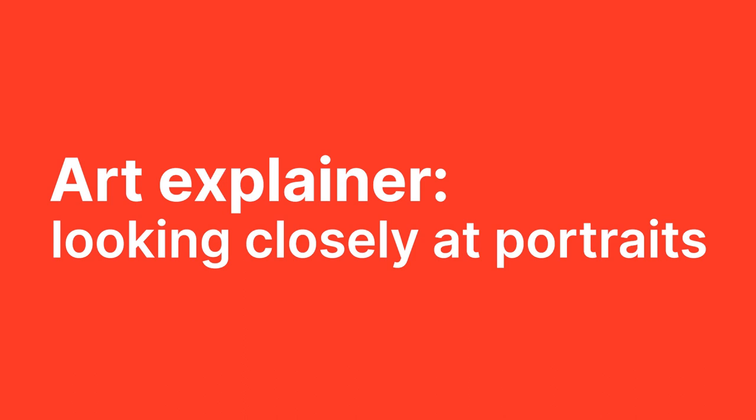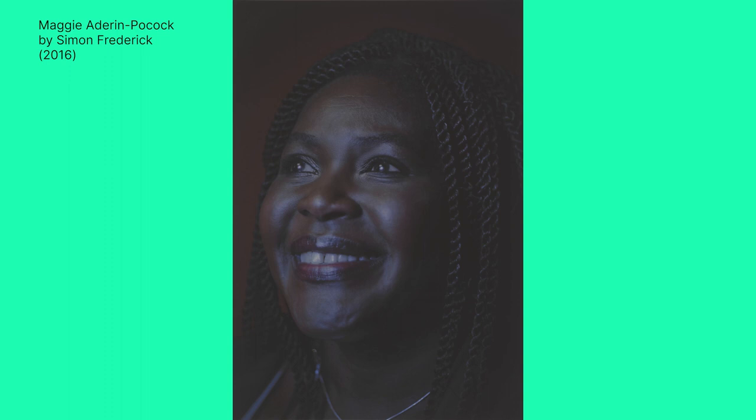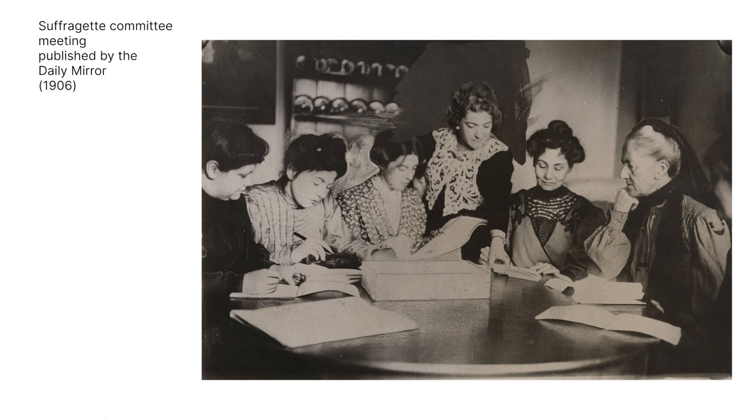Looking closely at portraits. A portrait can be an image of a person by themselves, like this one of the scientist Maggie Aderin-Pocock. Or a portrait can show a group of people, like this photograph of suffragettes having a meeting about votes for women.